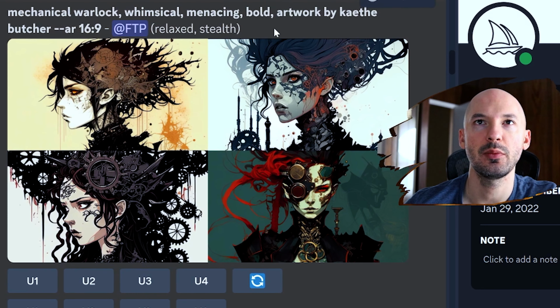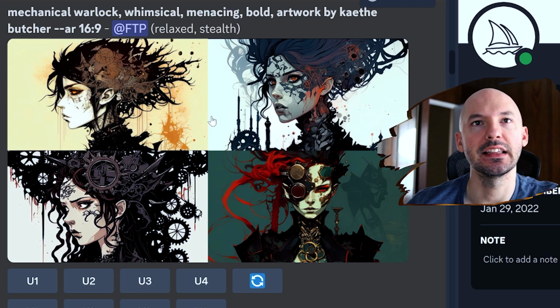Here's The Warlock by Kathy Sorry. Oof, number 4. Oh my god, look how good these are. It's that plain background that I think just makes it so captivating, especially with these mechanical gears. All of these are just incredible. I don't know if I could pick. I don't know if I have a favorite.